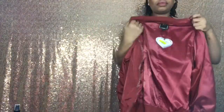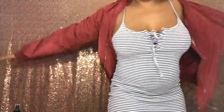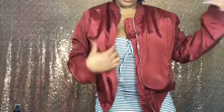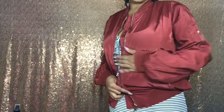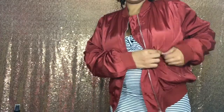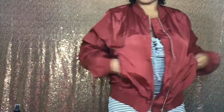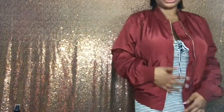Jacket by Heart and Hips. Most of these clothes are by them. This is a 1X. I didn't want the jacket to actually fit that well. I want it to be a little bit loose and a little easier to put on. So I got this jacket as well. And this is just something I can wear when it's raining or if it's a nice light chill outside.